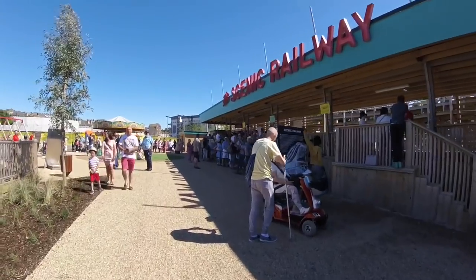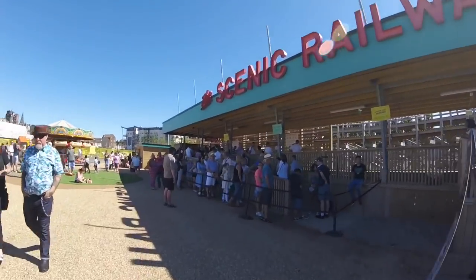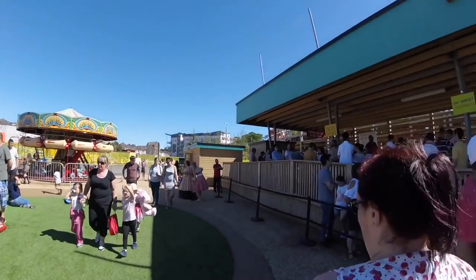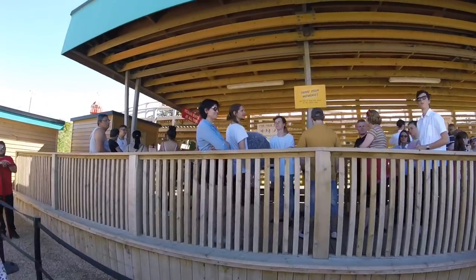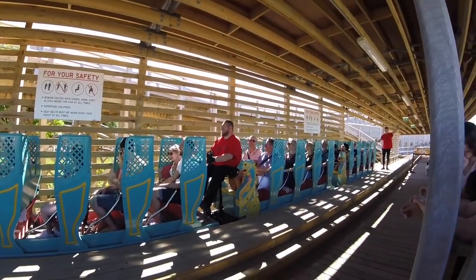Doing the Scenic. Probably about a 2 hour queue for this. Then do the Ferris wheel, it does get busy, and then do the mouse. So I'll get your POV on this. I've only got a few minutes of footage left on the SD card. The car park's at 5, so we'll do this and then get your POV. Let's go!